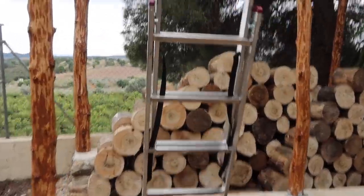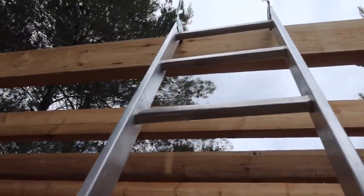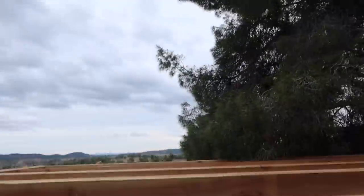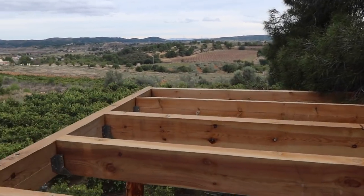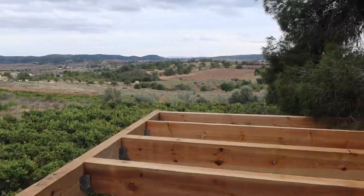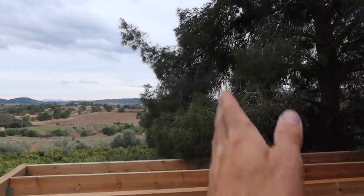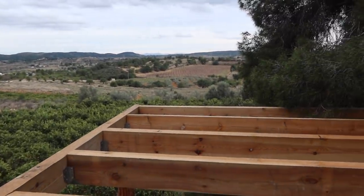Let me show you. Let me take you up with the future stairs, the stairs to heaven. And then this should be the view of the bedroom. Maybe cut the branches a bit shorter. Isn't that something?